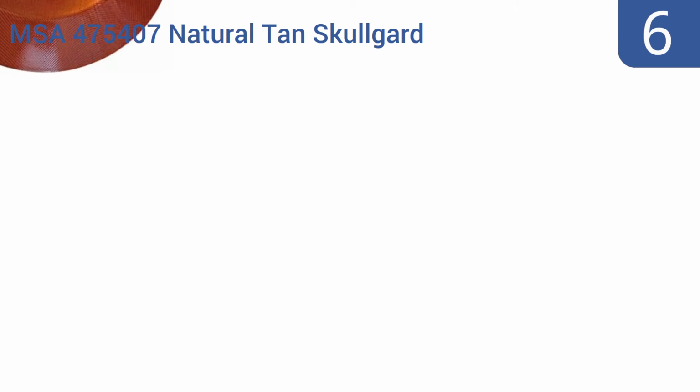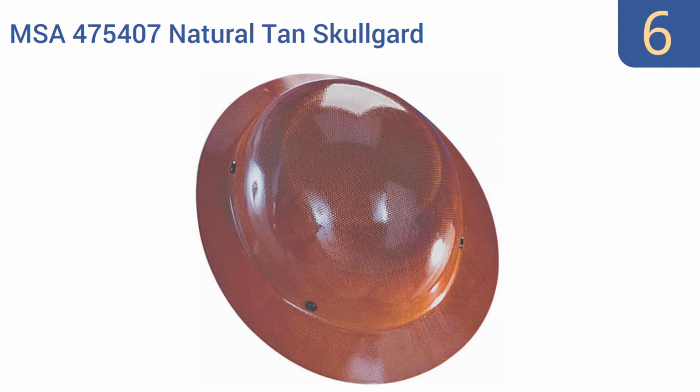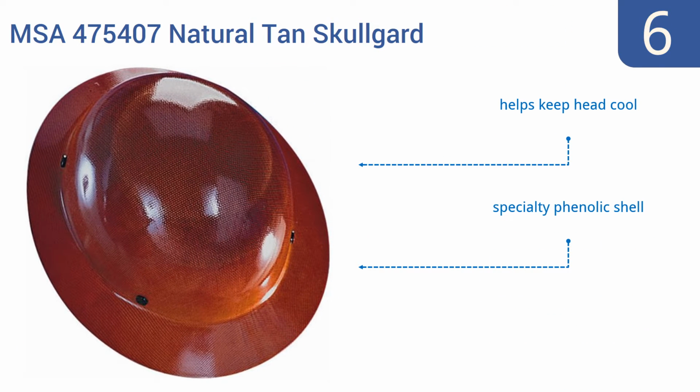Starting off our list at number 6, the MSA 475407 Natural Tan Skullgard Hard Hat offers comfort even during long-term wear, thanks to its easily adjusted suspension system and its lightweight materials. It also looks pretty good for a purpose-built safety tool. It helps to keep your head cool and is made with a specialty phenolic shell. The full brim helps to keep your neck dry in the rain too.